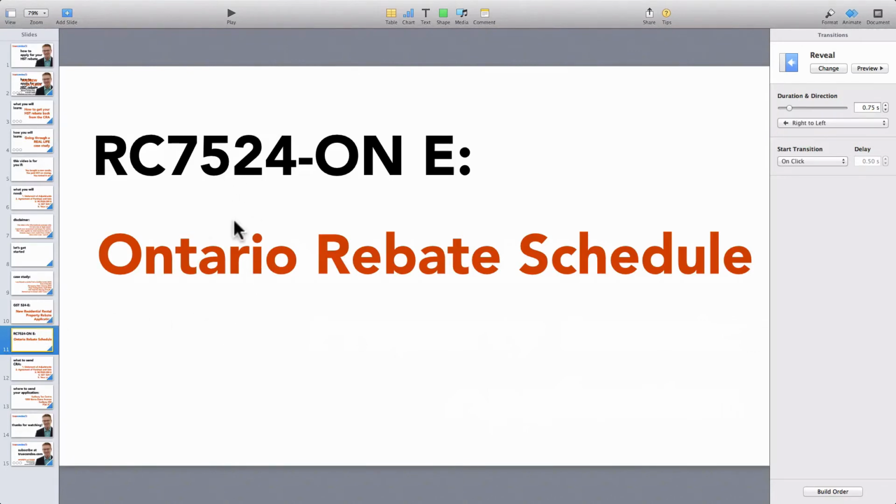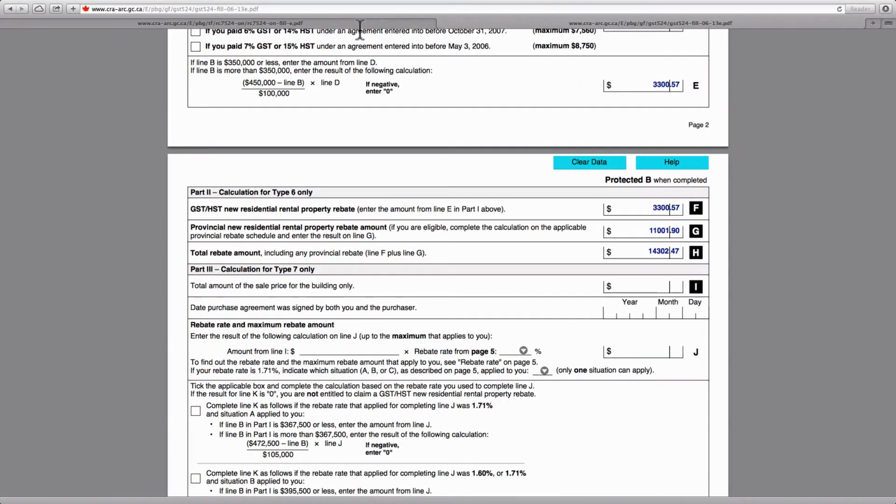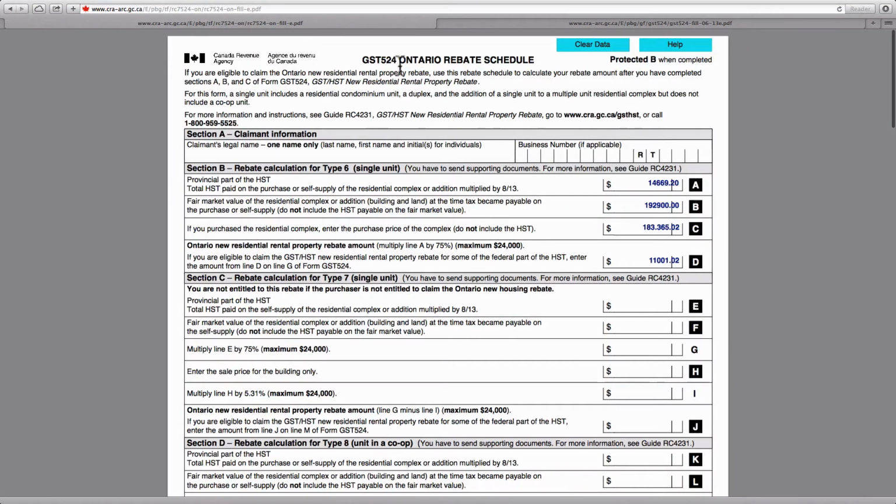And now we are going to the rebate schedule, the Ontario or the PST, the provincial rebate schedule. So let's take a look at that. So we're just finishing up on this form here. We're going to switch over to the Ontario rebate schedule form. And this form is a little bit more straightforward.